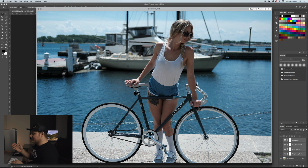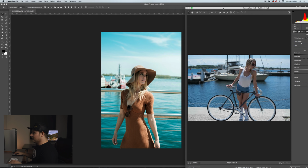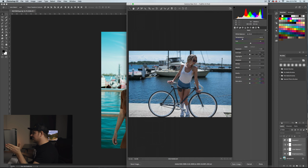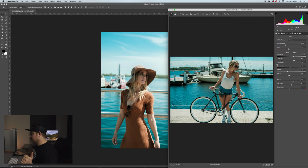So I think I'm going to post this image right here, and that's the JPEG, but I'm going to open up the raw file, and I want to make it look exactly like this image. So what I've already done is I've gone ahead and made a preset. I'm going to open it up. It should look pretty similar to the other image. There might be a little bit too much green in it.